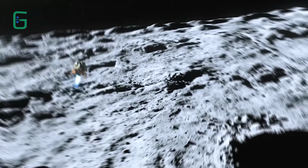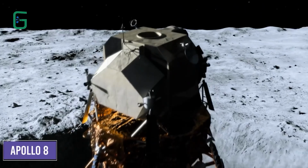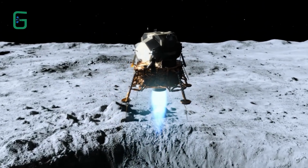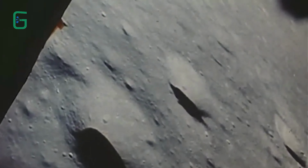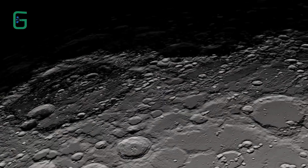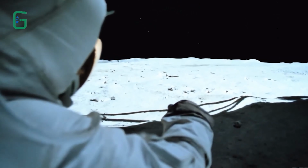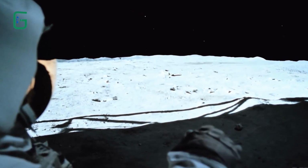The far side was first seen directly by human eyes during the Apollo 8 mission in December 1968. Astronaut William Anders described it as looking like a heavily used sandpile, full of bumps and holes. All 24 astronauts from Apollo missions 8 to 17 saw the far side, and multiple lunar probes have photographed it.